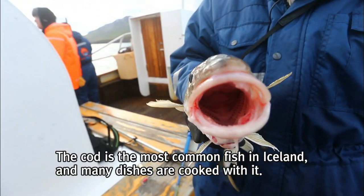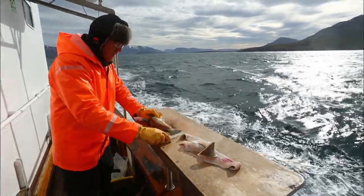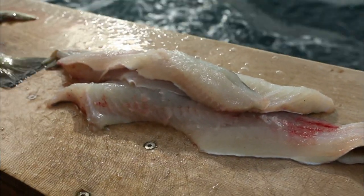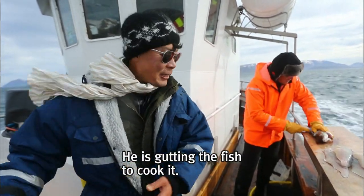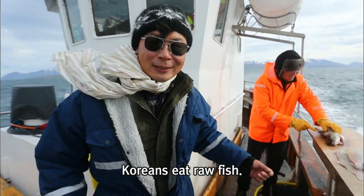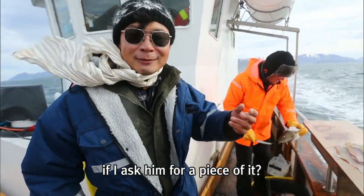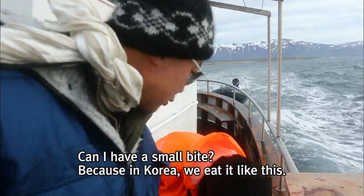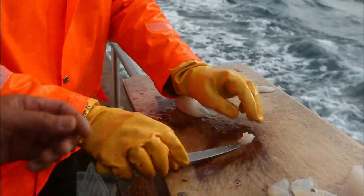The cod is the most common fish in Iceland, and many dishes are cooked with it. Can I have some small pot? Because in Korea we eat this lamb.